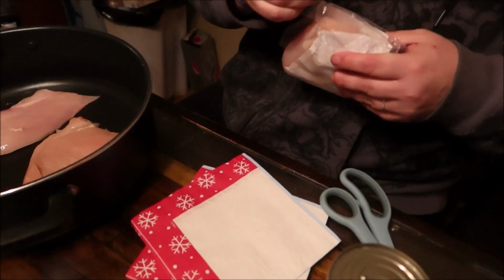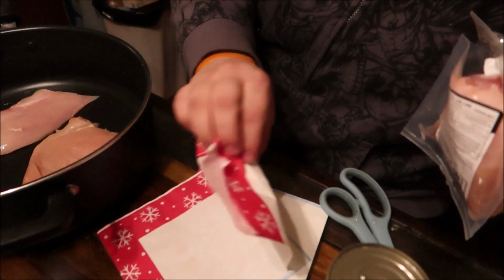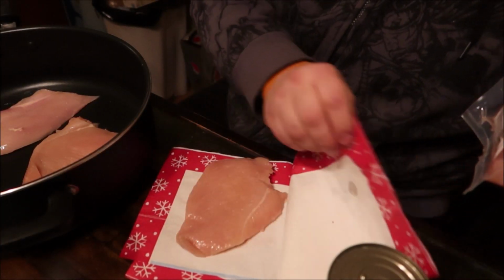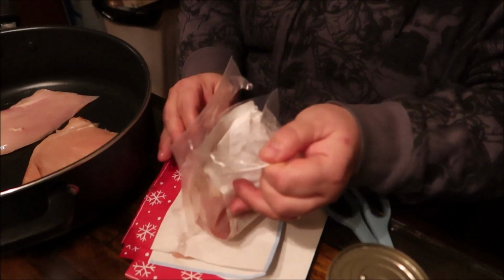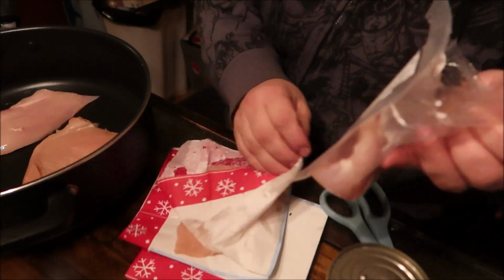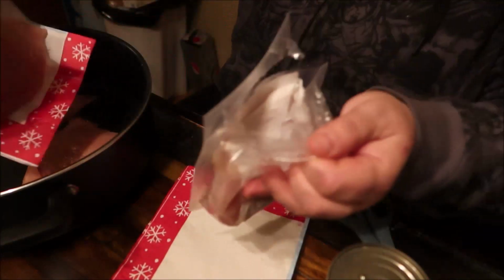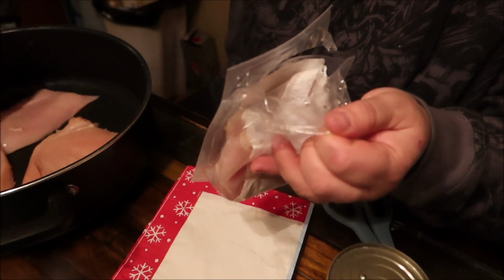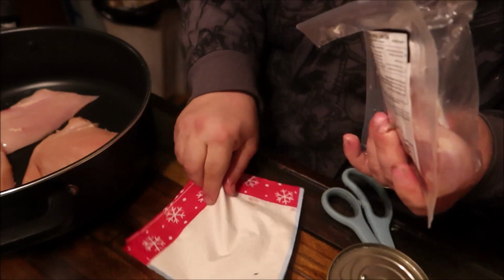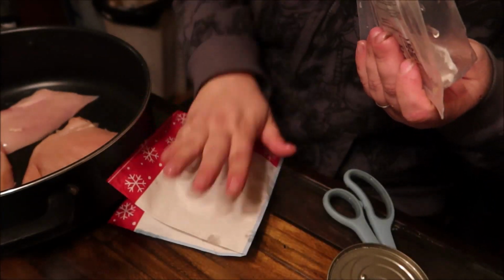Oop. So that one got me. I got chicken juice down my leg. Yuck. Oh God, that's a little disgusting. But for some reason, this one's leaking on me. So we're gonna get that one open and into the pot. And then we got number 2, which we need to open up our napkin, get out our chicken, lay it over, and pat that one down.